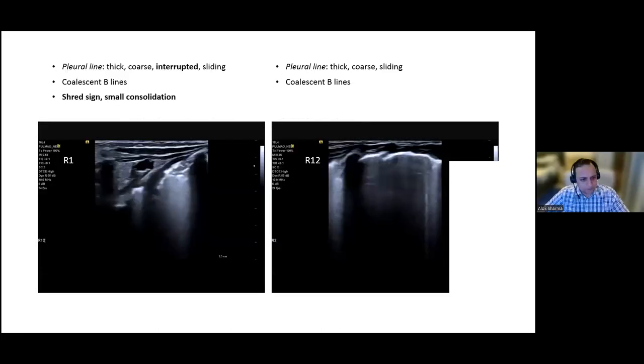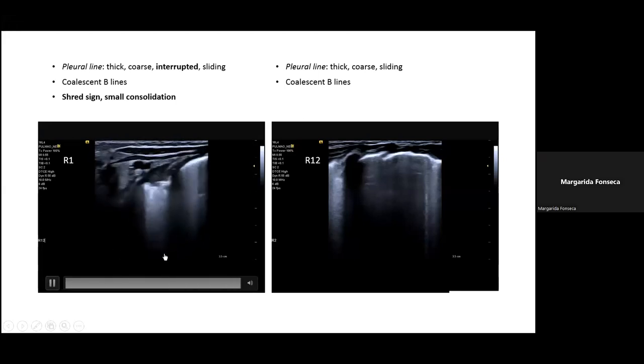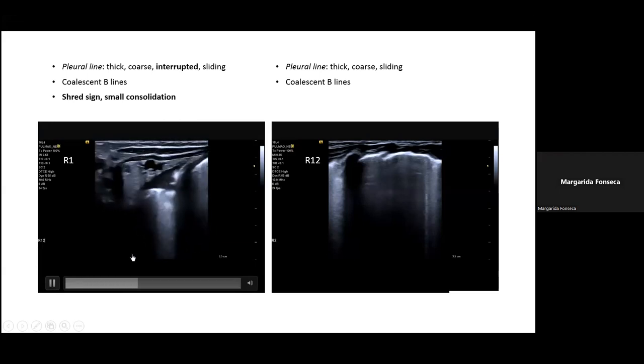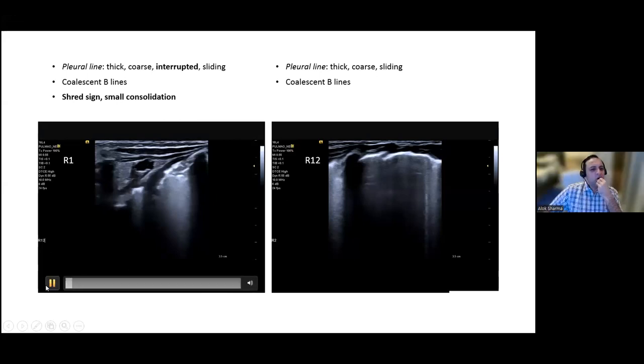Yep. So. Beautiful. So this is a thick, coarse, interrupted pleural line with sliding, and I think it's a small shred sign with a small consolidation here, and the quiescent B lines. Okay, so yep.